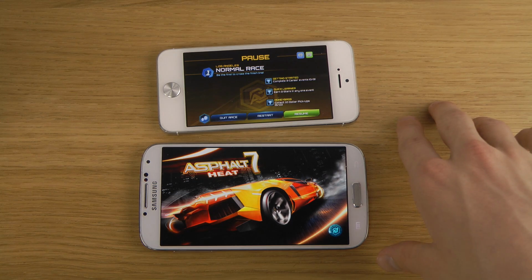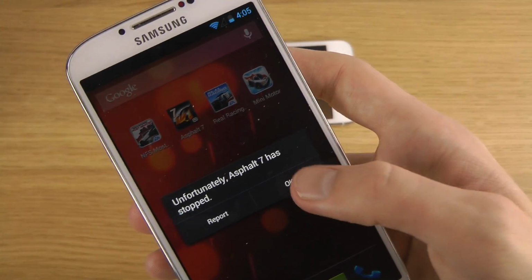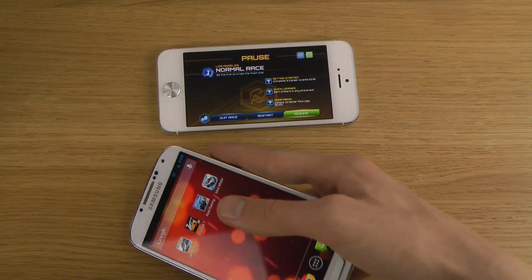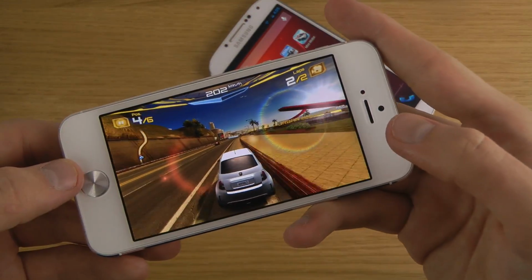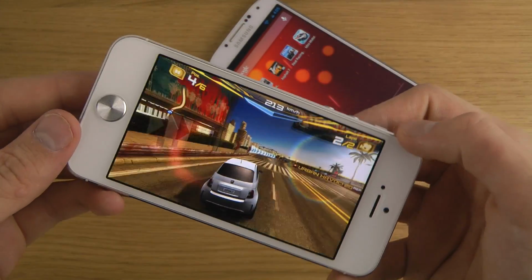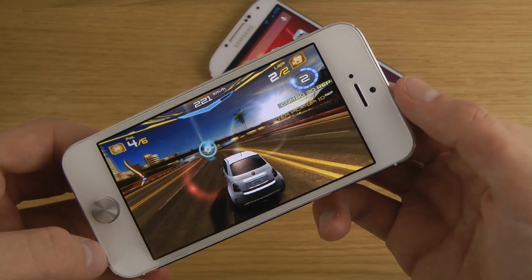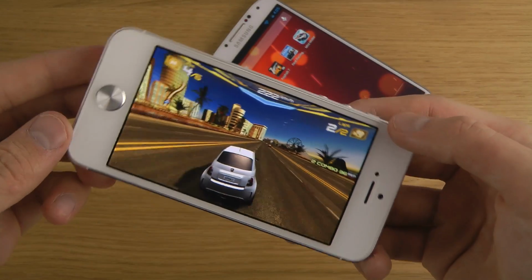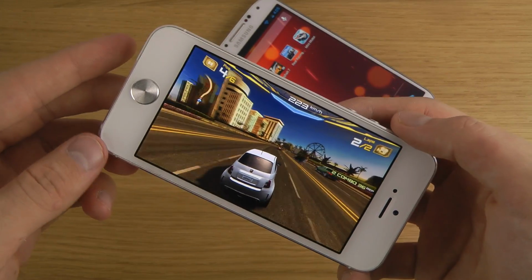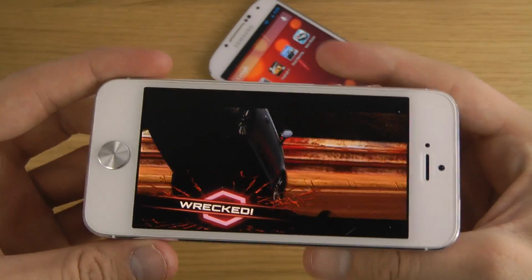Do we have problems here? Yes, it seems like on Android 4.3 here that Asphalt 7 has problems. Okay, so I can just quickly show it off here on the iPhone. This is probably the game in the iOS world that has the most stable and highest FPS on average. Feels like 50 stable FPS, which is really nice. Oh no.